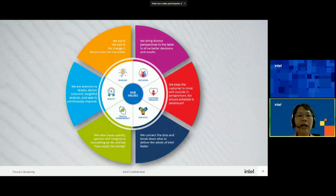Okay, it's a similar one. Intel tries to recapture our culture and values. These are the six cultural values that Intel has in the middle. And it's the same thing as for finance, towards strengthening the value of the company, that all of us are coming together, right?